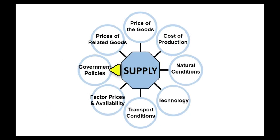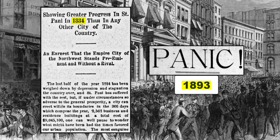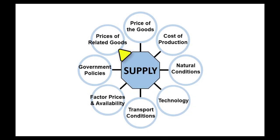The main government policies revolved around several financial panics. One panic occurred in 1884, but did not affect Minneapolis or St. Paul as greatly as other eastern cities. A second panic occurred in 1893, which had much more influence in Chaska and the Twin Cities. Prices of related goods in the Chaska area tended to be variable, but did not affect the brick supply very much.